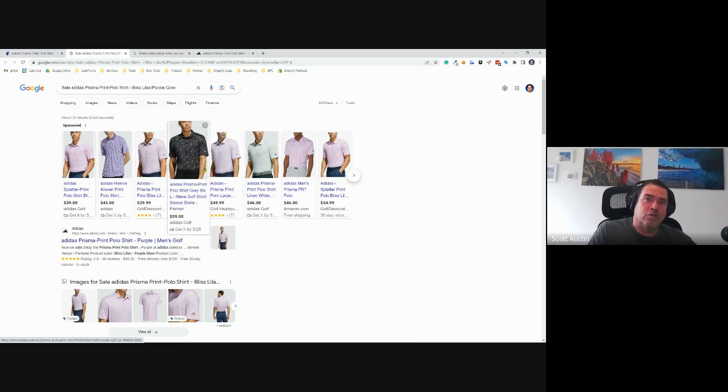So one of the ways you get to differentiate is if you don't do that. And they're probably all using the same Adidas product description. Once again, you could differentiate by not doing that. And that's a lot of work, but that work will help you stand out from your competition. Because right now, if I search for this Adidas Prisma print polo shirt, the one person who did their own photo would stand out more, because these all look the same. If someone was to do something a little bit different, they would stand out.